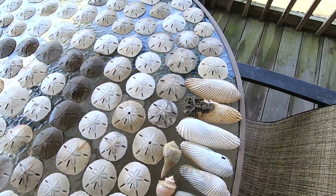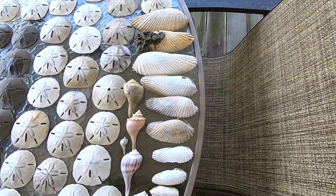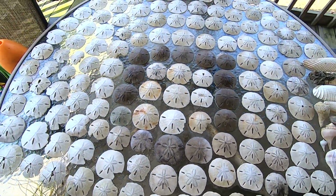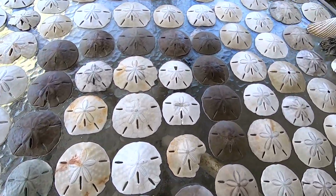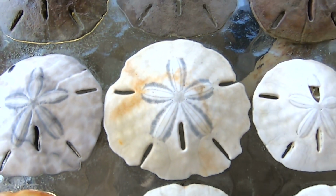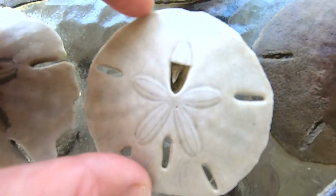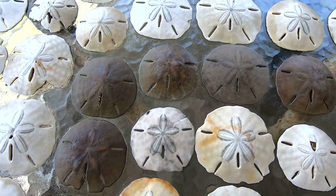I guess yesterday when we went to the beach... Beach better have my money. Look at all them sand dollars. Mermaid money. That's what I'm talking about. How many of y'all would like to go find some sand dollars like these? Little broken edges, even a broken top, lets you see down into it, exoskeleton.